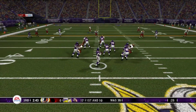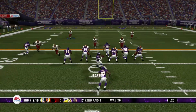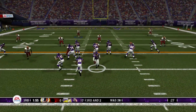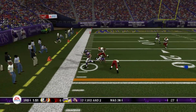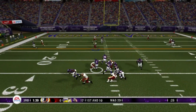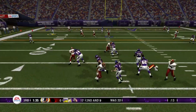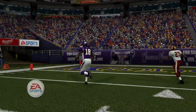Looking to go to the air on first down. He's there for the catch. Chester on the call. They come out in the nickel. Dumps it left. Flips it short to his tight end. Shotgun. Looking for a receiver. Sidney Rice is in for the touchdown. Touchdown, Vikings!